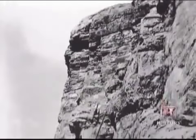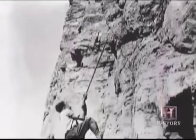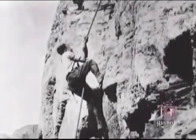Workers detonated over 250 tons of explosives to excavate passages with a pound of dynamite for each cubic yard of material blasted. Setting the charges required a combination of steady nerves and acrobatic daring.